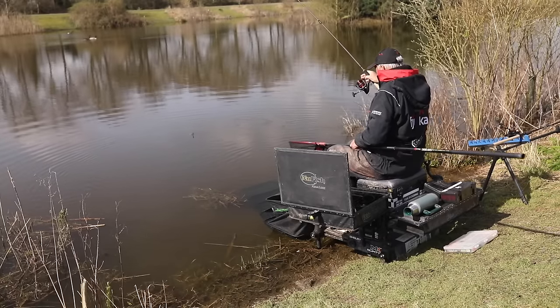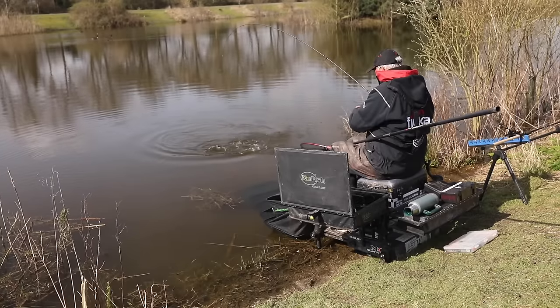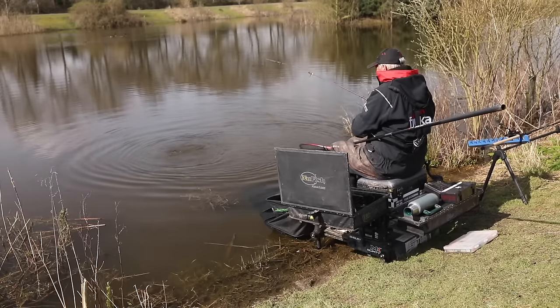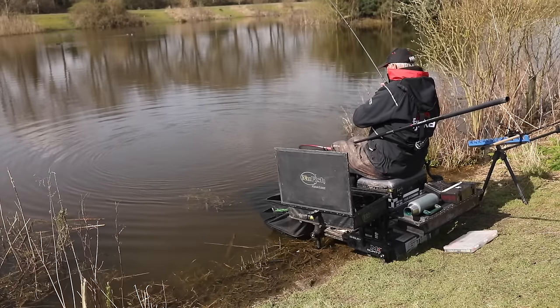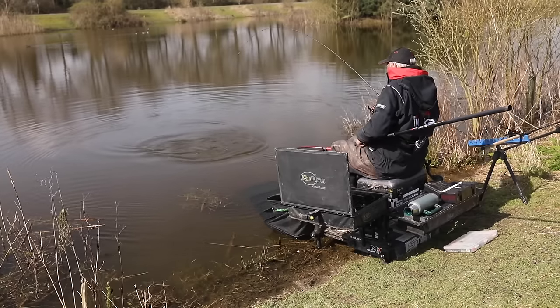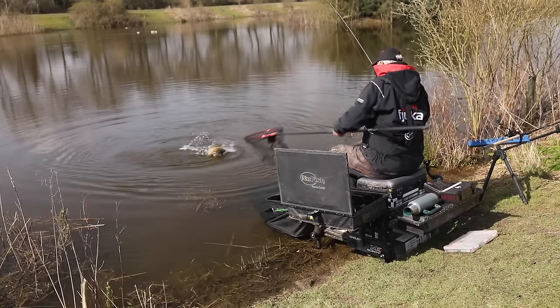So the pellets have got all that lovely flavour in, and they can't resist it, can they? They just can't resist it. And that was literally a minute. I mean, at the end of the day, you saw me cast it in and it nearly dragged the rod in. Look at that, it's a 4 pound of that.